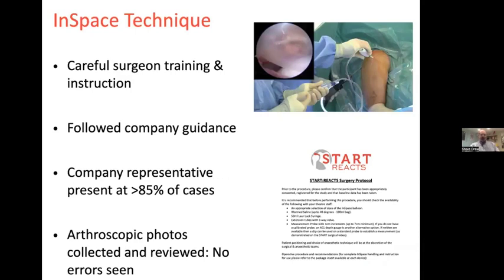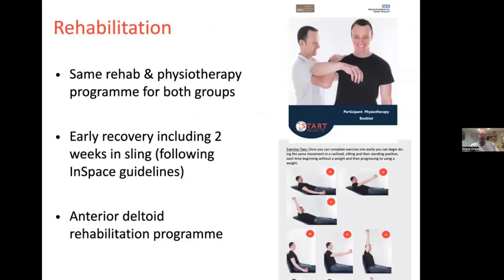We undertook training of the surgeons prior to this. They had videos and pamphlets given to them. We followed the company guidelines on the insertion of the InSpace balloon. A company rep was present in 85% of the cases carried out in the UK. We also collected arthroscopic photos and we analysed those at the end to check for any potential errors.